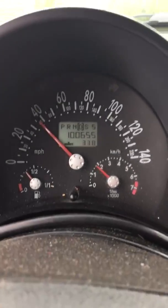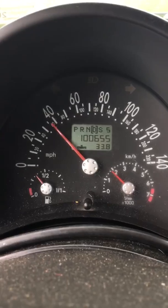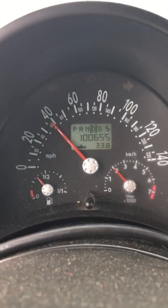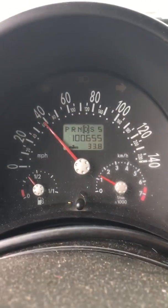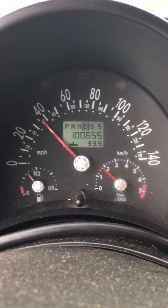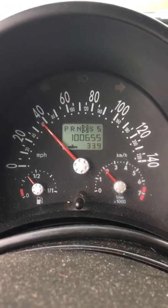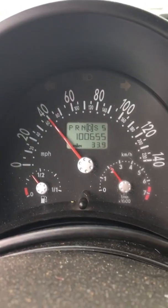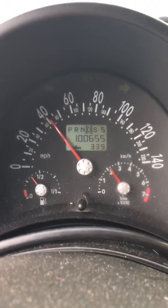Fifth gear, touch the throttle. It's pressurizing the K1 circuit. Let off. It is not energizing the K1 circuit. According to the chart, it is not supposed to be energizing K1 in fifth or sixth gear.